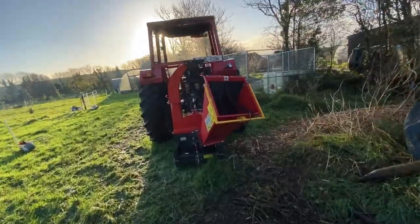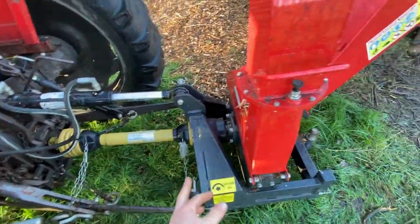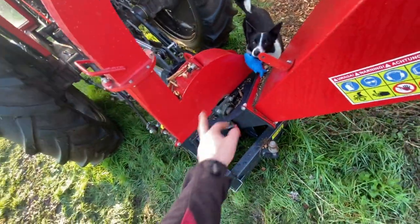My wood chipper, this is a little PTO driven wood chipper. It's very straightforward. You hook up to the PTO, there's 2 bearings either side, and there's basically like a big flywheel with blades in here. And this can take up to 4 inches.